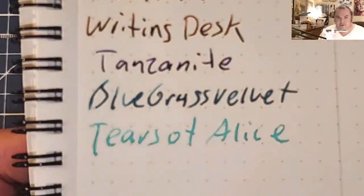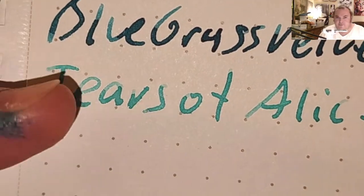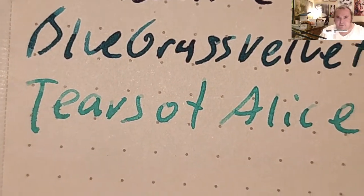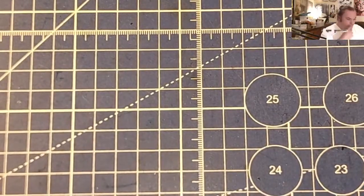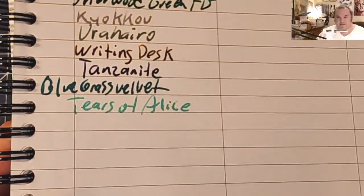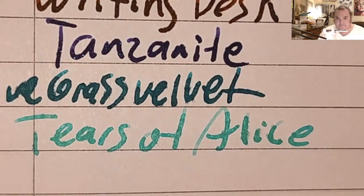This is Marmon Nemasane 80 GSM dot grid. There is just the tiniest bit of feathering going on over here. A little bit of bleeding, a little bit of ghosting. Alright, this is Oxford Optic paper, 90 GSM, feathered like a chicken, bled through the page.